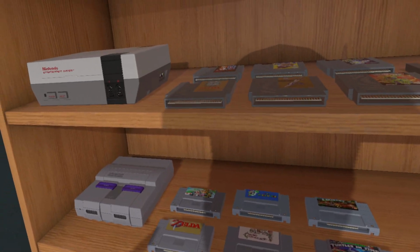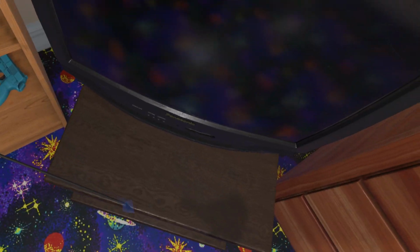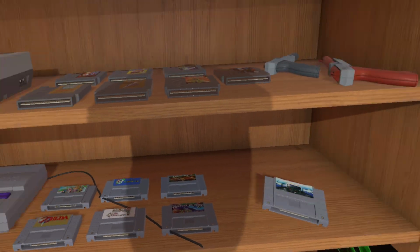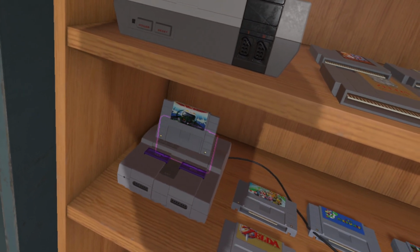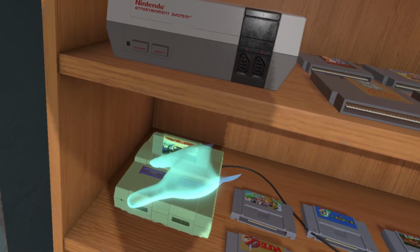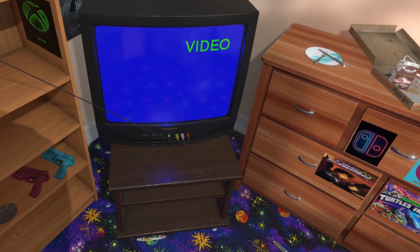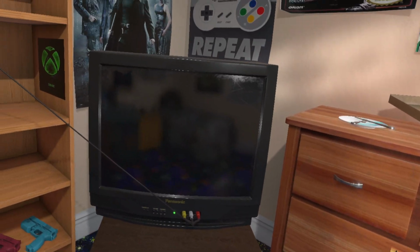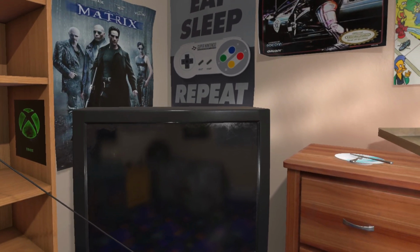So in order to play the game, you just grab the back of the console here. As you can see, it's got a cord, and you pretty much just plug it in to your TV. And of course, you can move the console wherever you want to put it. Pretty much insert your game and hit power. Then I'm going to kneel right here just because that's how close I'd be playing. And then you pretty much just hop into the game.